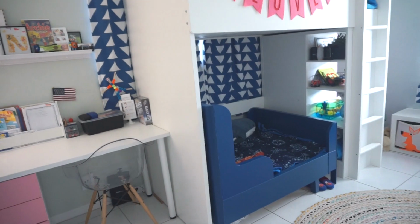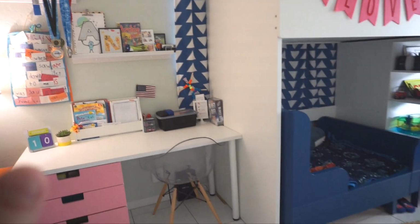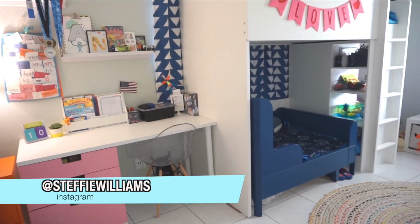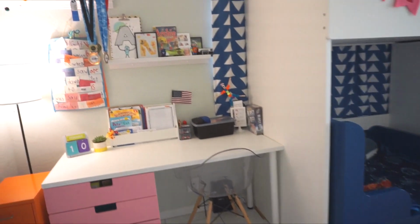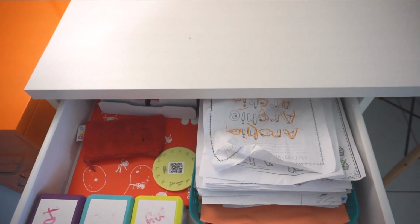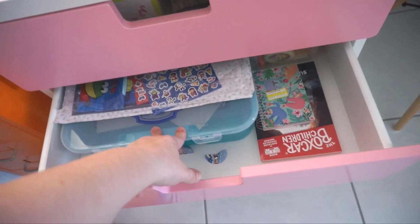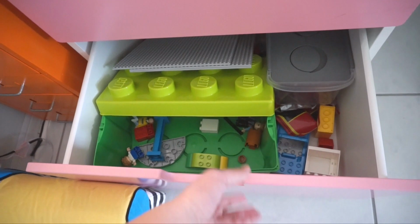The desk and bunk bed situation is from IKEA. I will link it below because I cannot remember the name of it. A wonderful person at my son's school, who I used to work with, actually gifted this to us. So we're obsessed and we're very grateful to her and her daughter for doing that. It's just functional, you know what I mean? And then we just have all of their drawers that have work and then Osmo stuff. This drawer has their craft stuff, extra books, and then this one has Duplo.